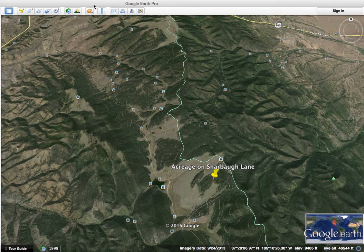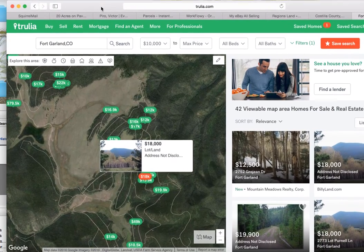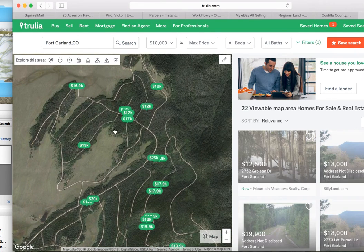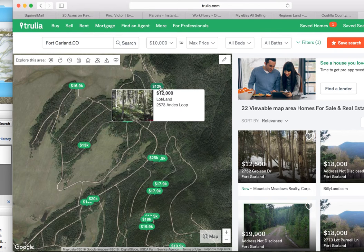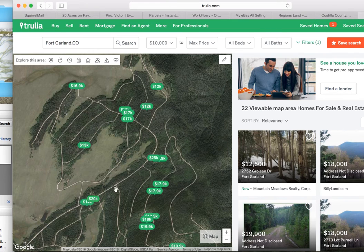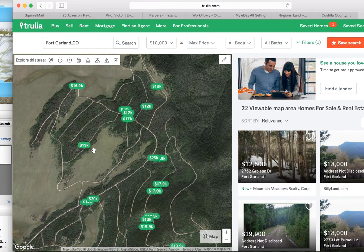was we were pulling some comps, some comparable property prices. Let's see if I can get that window open. Okay, this is good. This will be a little messy, but it will show you what's going on. Here are some comparable properties in the area. The property is right here on Sharbaugh Lane. Here's a property for 13,000. 12,000 and 13,000 were the cheapest on this map, and the most common was 17,000, and they went up to 20,000, 25,000. So 25,000 on the high end, 12 to 13 on the low end. Usually if we're doing comps, we'll throw out the lowest number and the highest number, and a pretty good comp is right in the middle, and that's probably around 17.